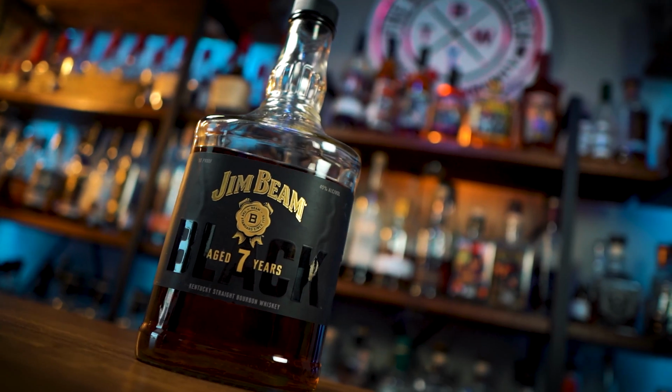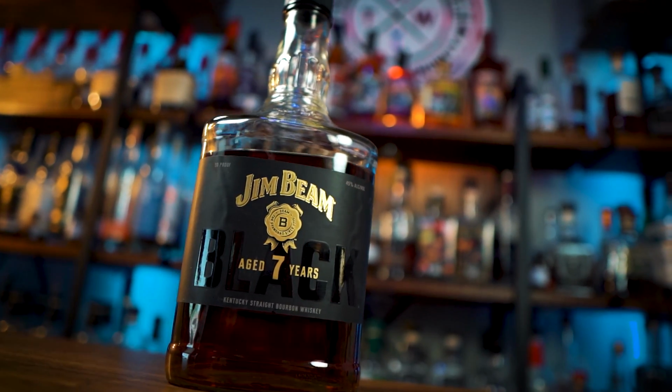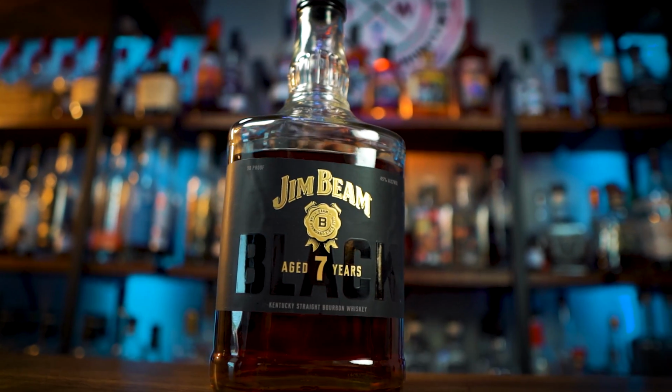Now, I will say I am one who typically does not like the other budget Beams, but this one's pretty good, and I think this is where I personally would start. The other ones are just kind of whatever. I don't want them, don't need them. This one I think is a good budget mixer, sipper, whatever you want to do with it, it just kind of hits all those boxes in the Jim Beam category.